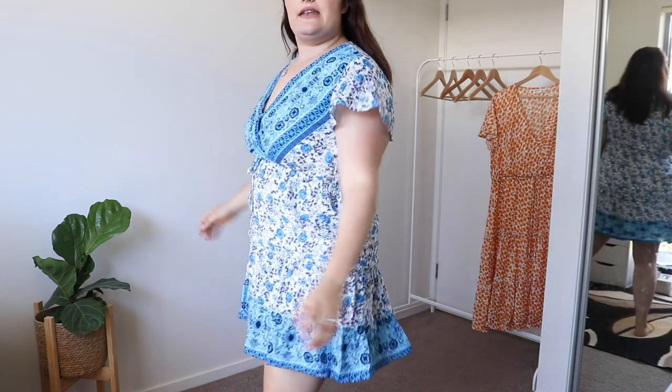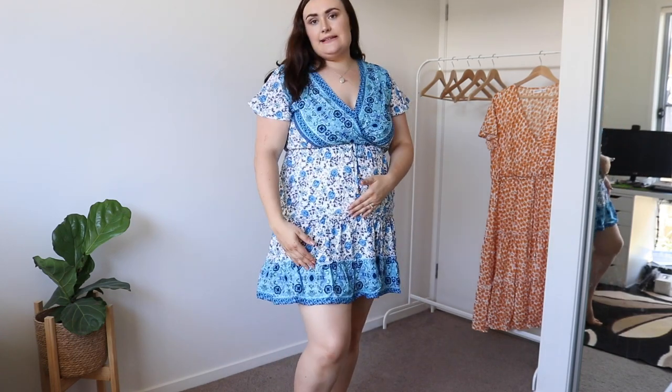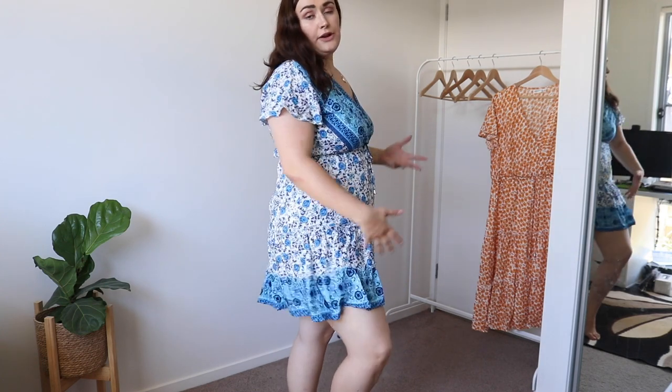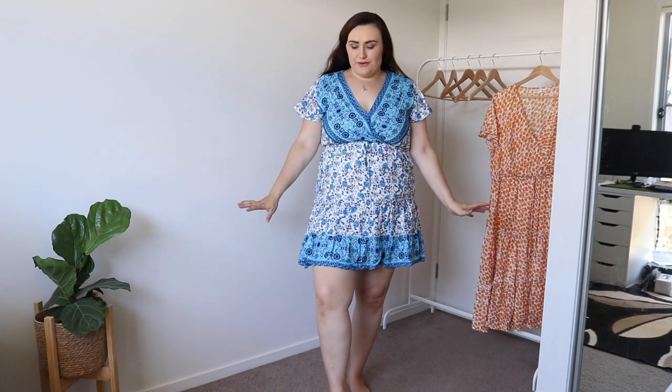And then again, it's got that nice flappy frilly sleeve, and it's got that beautiful, I know a lot of you loved when I got that red dress from Orange Sherbet. It was the high neck, and it had the layers. Well, it's got the same layers as that red dress had, except it's a little bit different material, so it just sits ever so slightly different. It's again got that tassel in the middle to pull in the waist, and it's so summery and lightweight and beautiful.